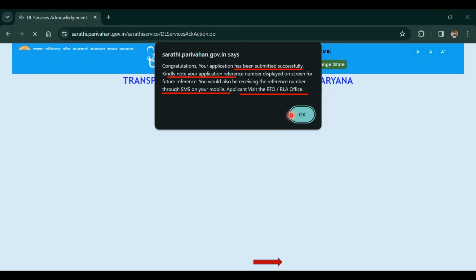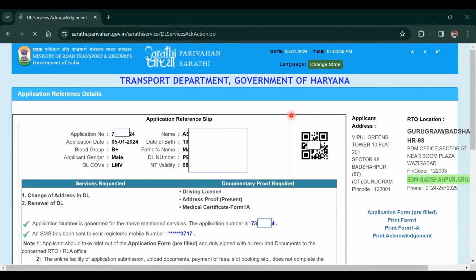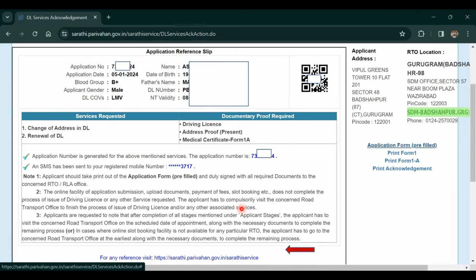You've just applied. You click on OK, and then this is the application reference slip that will show. It shows you an application number, your application date, your blood group, and other name details, and it will also show you a QR code, and that you applied for these services. And then these are the document proofs: you need a driving license, address proof, or a medical form certificate. It also shows this application number here. An SMS has been sent to your mobile.